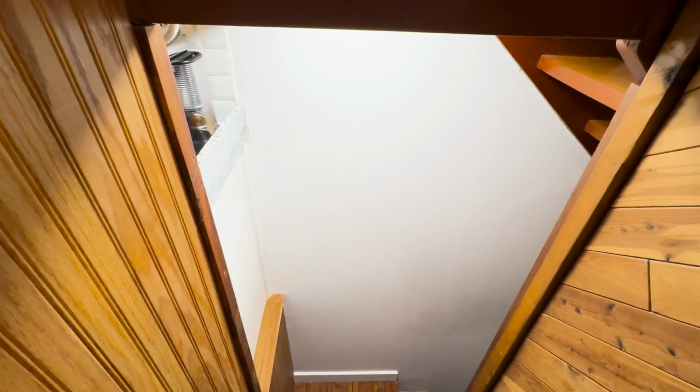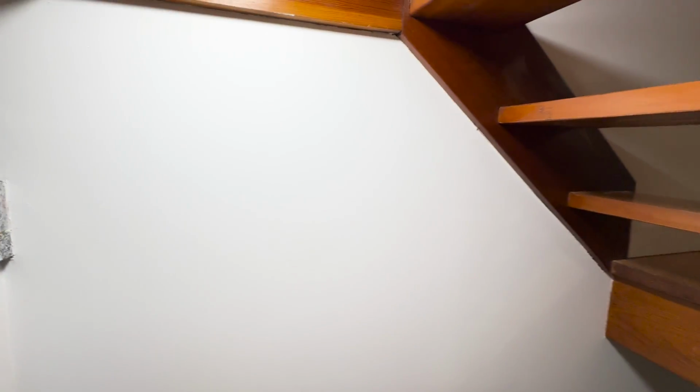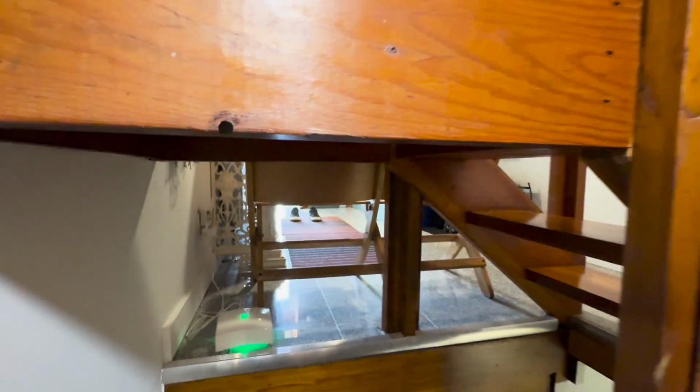An alternative recounting of what this property reminds you of is a Swedish sauna, and the smell is here as well. Either a log cabin or a sauna. Either way you look at it, it feels relaxing. Another closet.